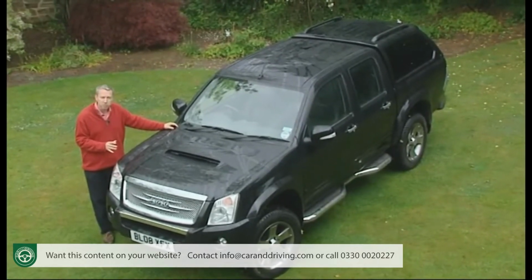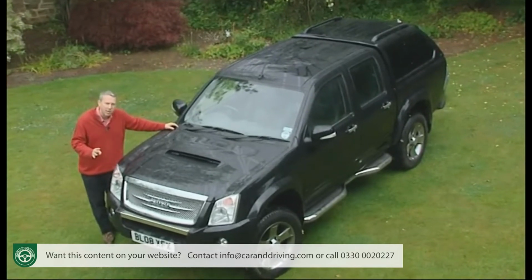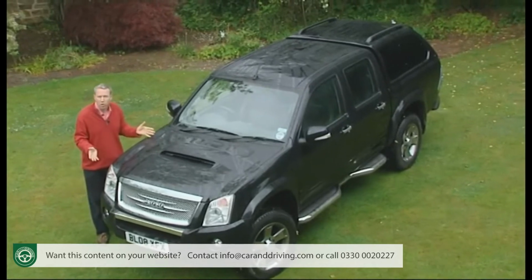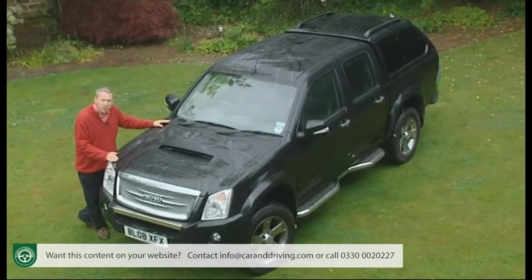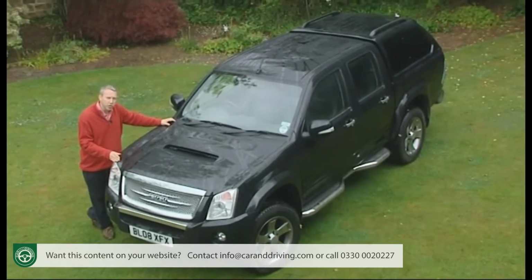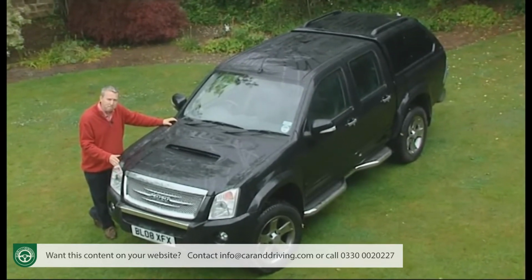Now, that pricing puts this Isuzu very slightly above its most obvious rival, Mitsubishi's L200, but your local dealer can no doubt put that right. You'll certainly be saving yourself £1,000 or more on obvious rivals like Toyota's Hilux or Ford's Ranger.